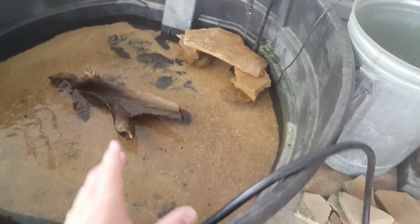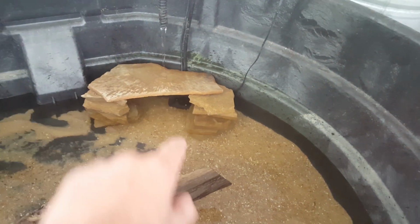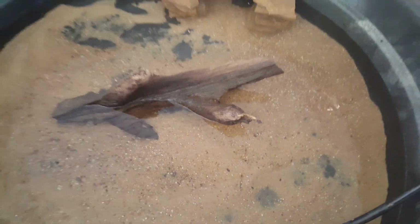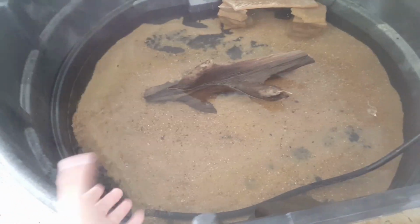Dude, I got so lucky with this because you see the pump back there? You see the little intake chamber right there where it sucks the water in? If that had been laying down, it would have sucked all of the water out of here and the fish would have been dead. This could have ended so badly. So badly. I'm filling it back up right now.